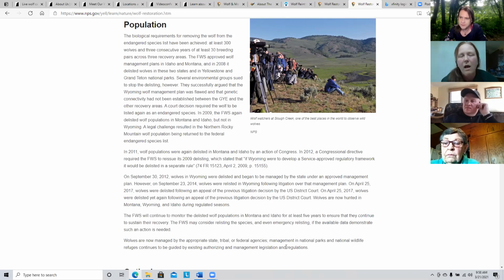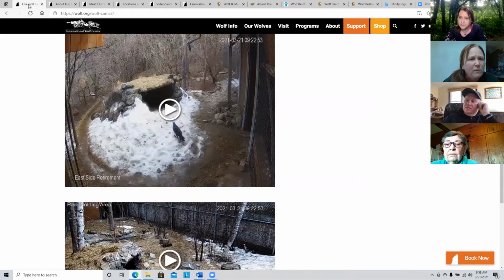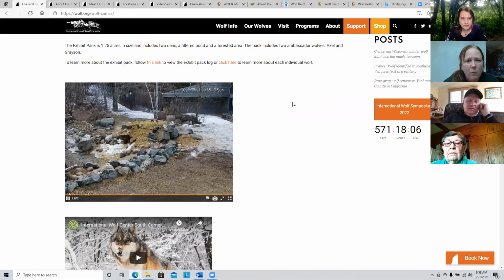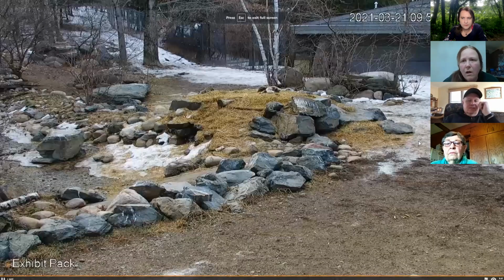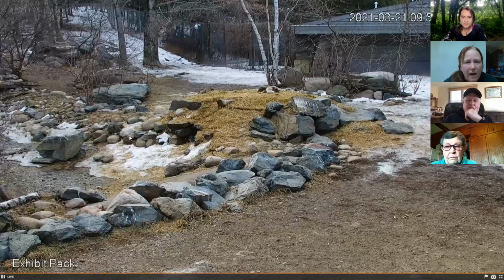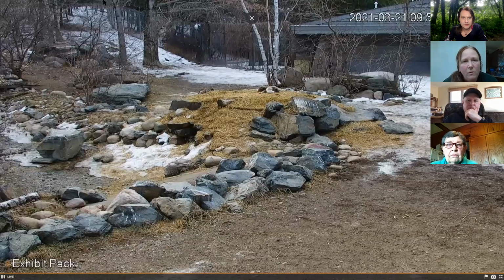Yeah, the 1.25 acres, the live cams would probably show that the best. This one here is only a small space. So if I pull this up, we've got our building over here on the right. This is the pond area that has no water in it. You can see the fence line here, but then the fence line goes way, way, way back.